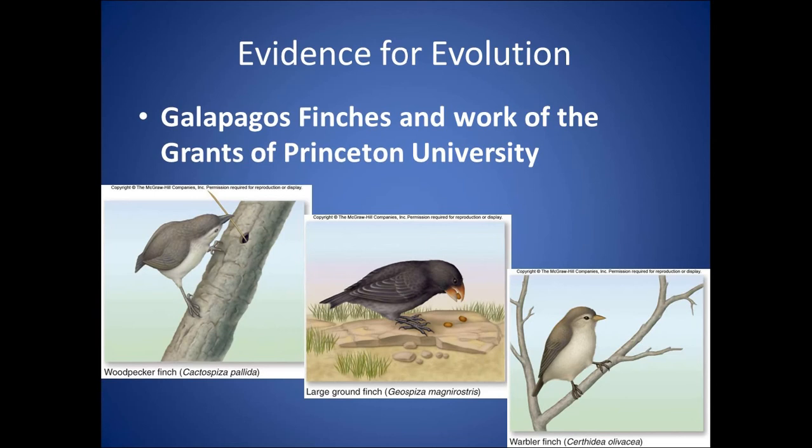This happened because drought causes the shells of the seeds that they eat to get thicker. Birds with stronger beaks were able to eat the tougher seeds. When the rains returned, the shells returned to their normal thickness, and so bird beaks also returned to normal. Their discovery verified Darwin's theory.